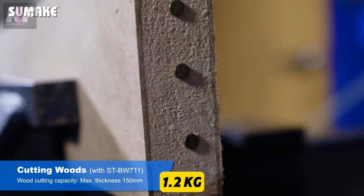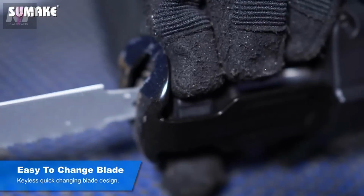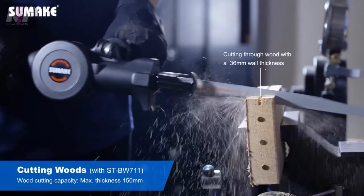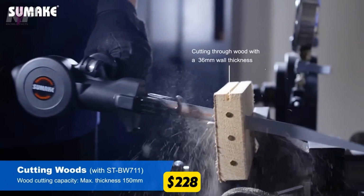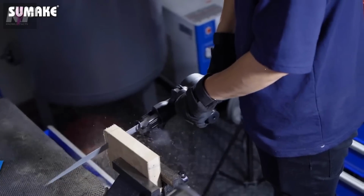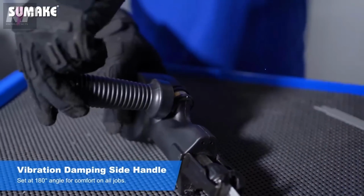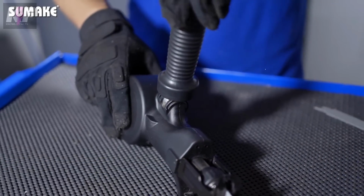Lightweight at just 1.2 kilograms and featuring an ergonomic non-slip handle, it ensures comfort during extended use. Priced at $228, this compact air saw is perfect for automotive repairs and intricate metalwork, combining efficiency with safety features like a built-in safety trigger.